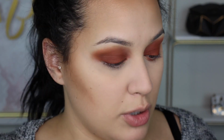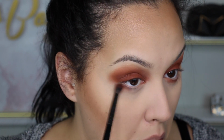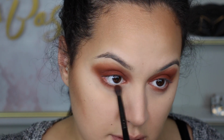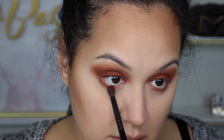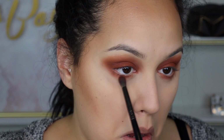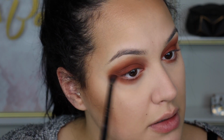I finished this eye off camera for the sake of time. Also, I'm running out of time. I'm gonna take that same shade and I'm gonna take a brush and just run it on the lower lash line. Again, just using the same shadow for this whole entire look because it's just so cute. I love how it's kind of monochromatic and simple, you know? I always like to connect like that. And that's it pretty much for the eyes until we do mascara.